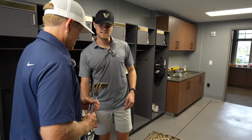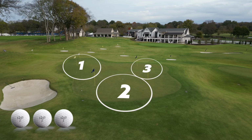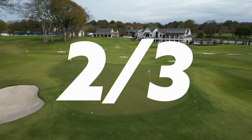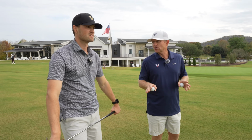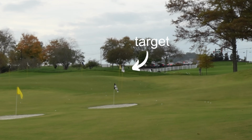With the stakes set, I chose my weapon and we headed to the short game area. So here's the deal. I'm gonna have 3 shots. There are 3 levels to this green right here. Coach is gonna tell me exactly which part of the green I have to hit the ball in. If I get 2 out of 3 in the correct section, I'll walk away with a little swag. The fringe doesn't count. Greens only. You see the gold flag, second one on the right there? You got to get it in that section.